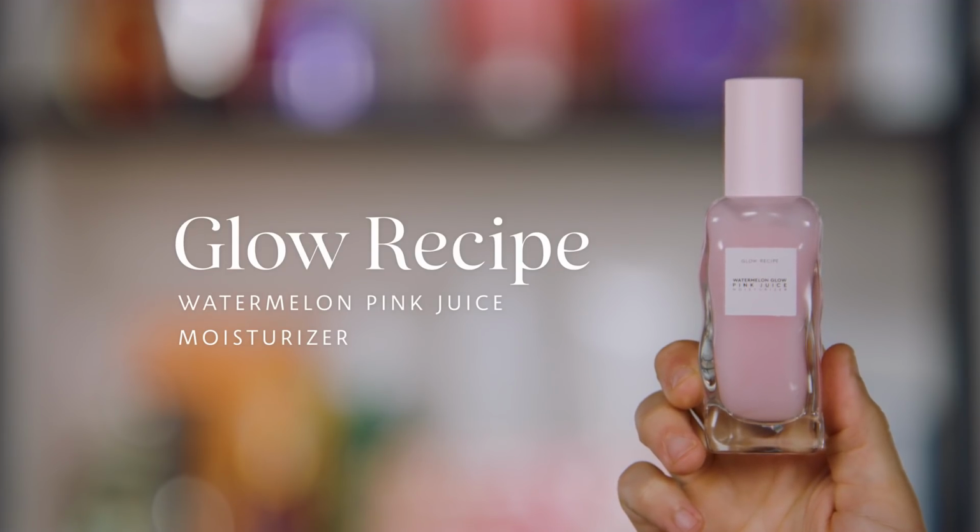So last up, we have oily skin. Now, I know a lot of you out there are oily folks, and you really need to find something that kind of helps to subdue the oil. Now, I've told you time and time again that hydration really does help to slow down oil production. So, a really awesome product to give a go is the Watermelon Glow Pink Juice from Glow Recipe.